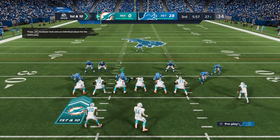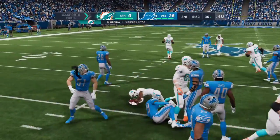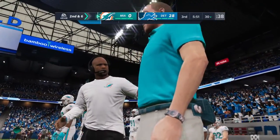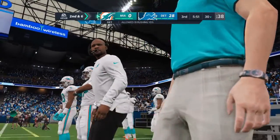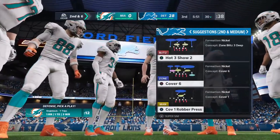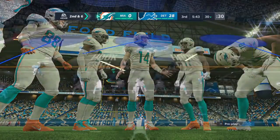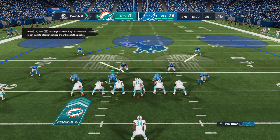They got to find some way to string something together here, don't they? Yeah, they're down big right now. So as you mentioned, trying to find something to string together, get some consistency, something sustained, maybe calm their whole team down and find a way to get back in this one. Yeah, because right now you're down big, you're being shut out. Let's see if this is the drive that kind of kickstarts them. The pickup of 4. Here's 2nd and 6. 28-0.